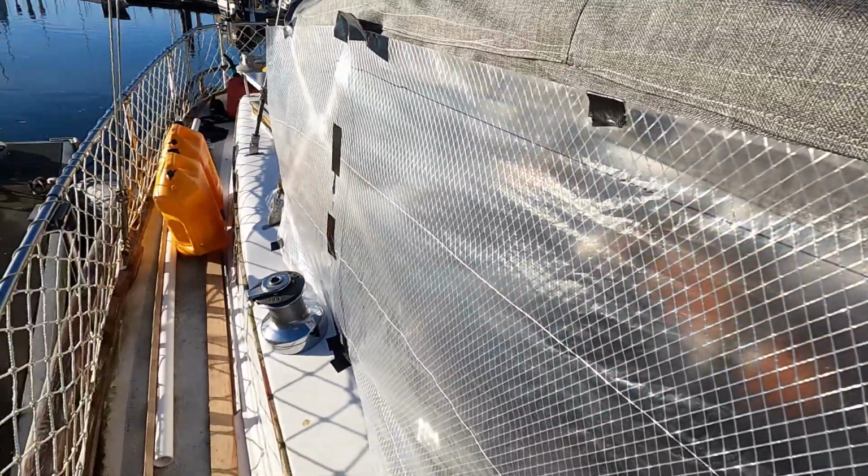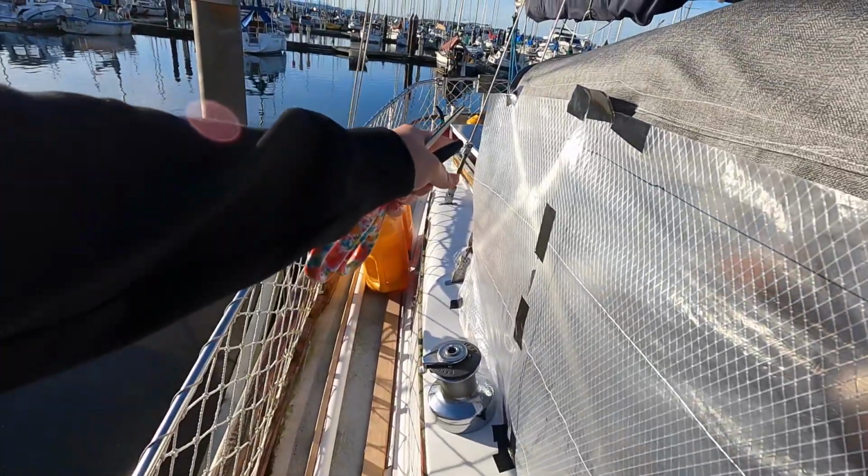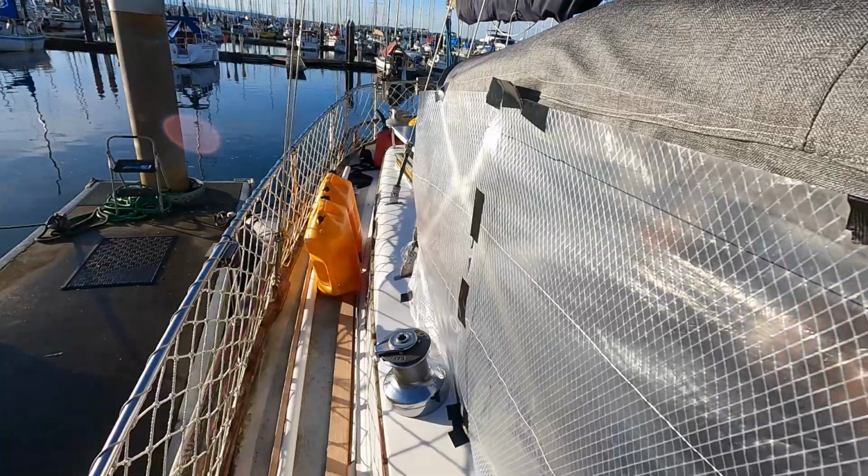And yeah, I'll show you as I go, but that's the plan. And I'm going to finish marking up the end and then take it inside and I'll start cutting the fabric.